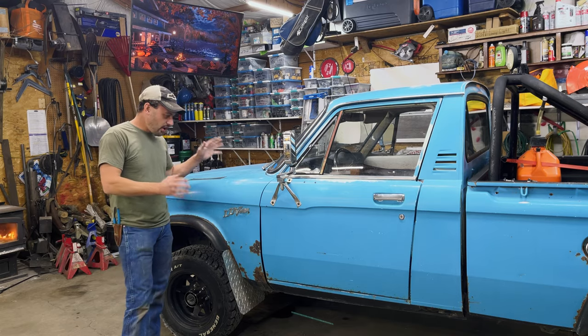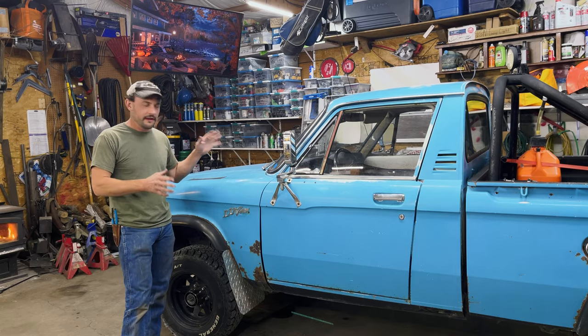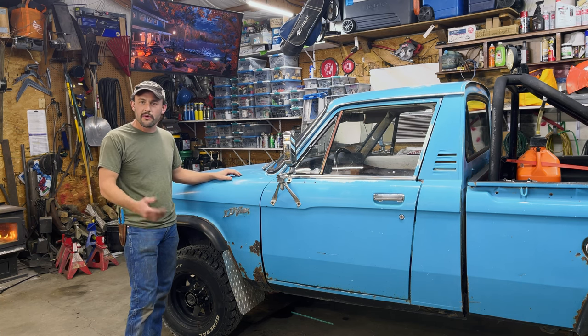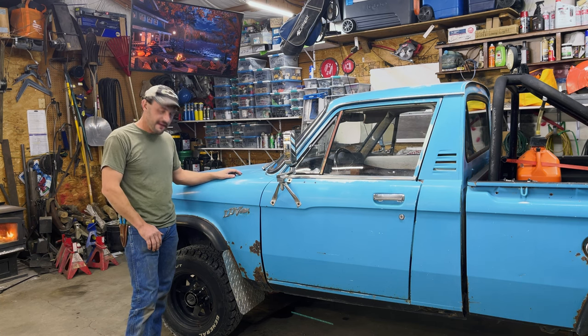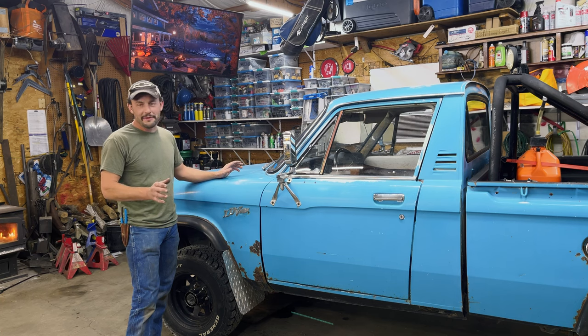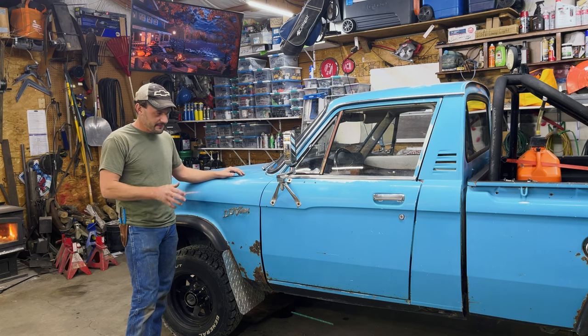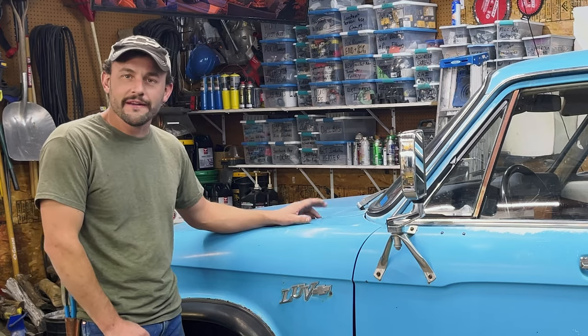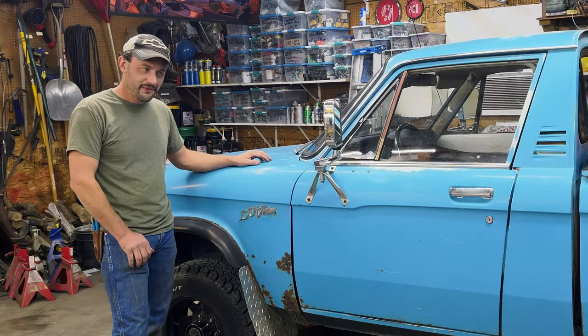The Chevy LUV is arguably the most rusted out vehicle left over from the 70s. There's only a small group of people, and I'm one of the hundred or thousand, probably a couple hundred, who would ever even go, man, I kind of like those things. I want to spend money on it. Most other people are like, what's wrong with you?